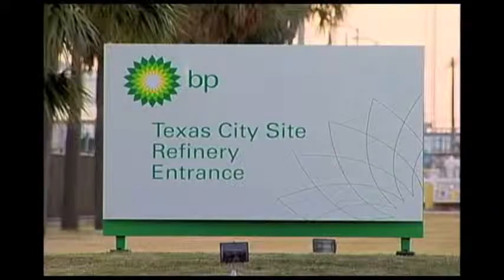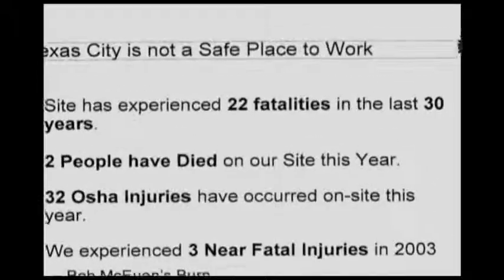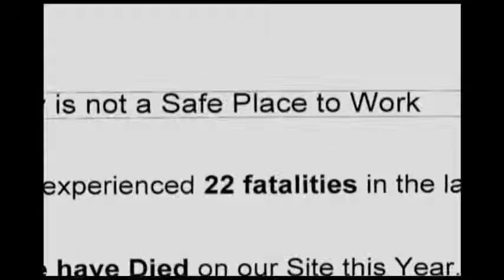Late in 2004, the Texas City refinery manager made a presentation to supervisors titled Safety Reality, reviewing fatalities at the plant over the past 30 years. One of the slides was entitled, "Texas City is not a safe place to work."